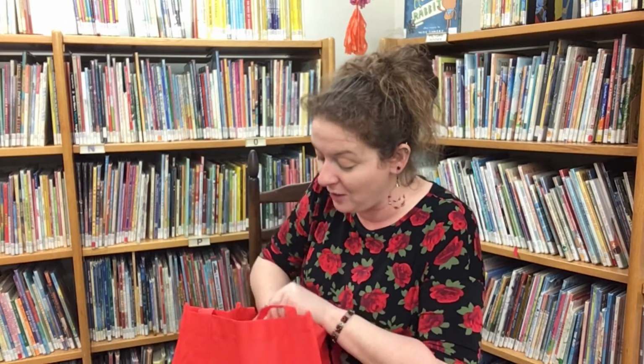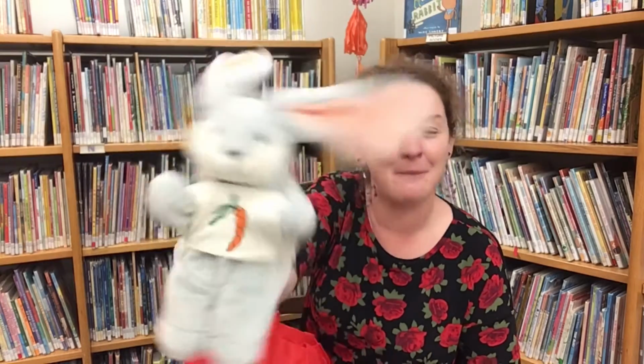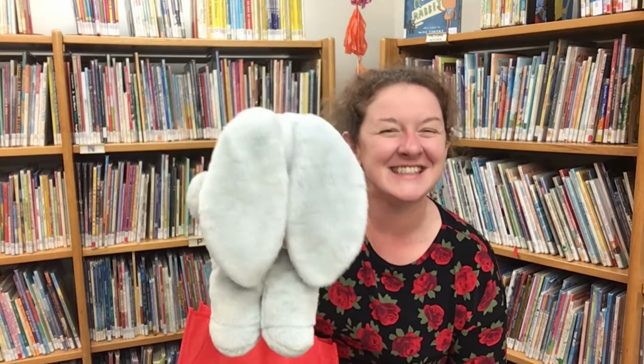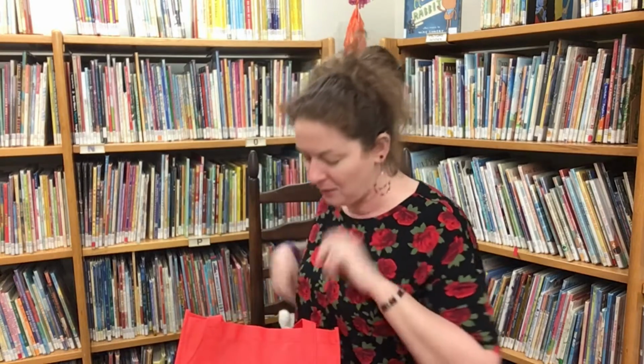Ooh, there's two more things in here to help you. It's a rabbit. Rabbit. I like this rabbit's long ears. And he has a carrot on his shirt. How fun is that? Rabbit.